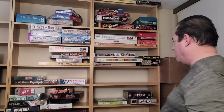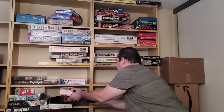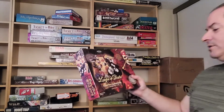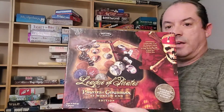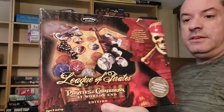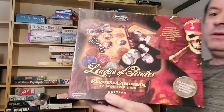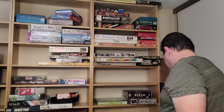Let's see. What do we go to next? Let's do this one. This is the League of Pirates, Pirates of the Caribbean At World's End Edition. This is actually a pretty cool one. I think I found this at Savers for a couple bucks. That's exactly what it's called, the League of Pirates. It's a fast-paced game of cutthroat action. Arr! All right, put that in there, like that. There we go. Okay, next one.